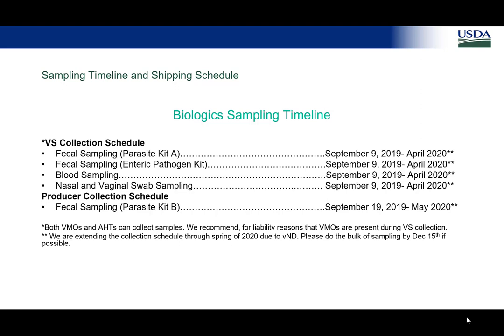The kits that the producers collect, we're going to have a little bit extra time for them to go ahead and submit those samples, because they will collect after they deworm, and then they have to wait another 10 to 14 days. So they have a little extra time.